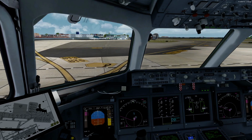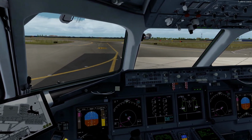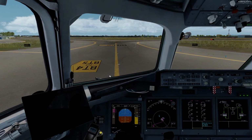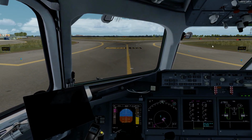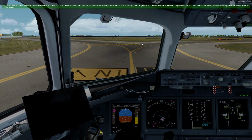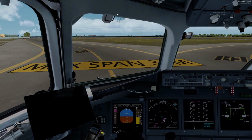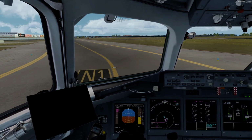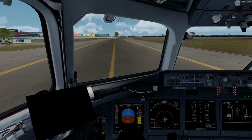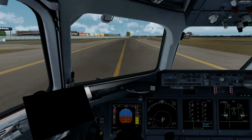Right, we'll turn right here. No longer need our EFB. I'm happy with that. Thank you very much. What's he at? 600 feet. Will we decrease this anymore? No. 14 knots, so it's a bit windy. Oh, there we go, we can see him now. Let's get a nice picture of him landing, shall we? We'll wait a bit.